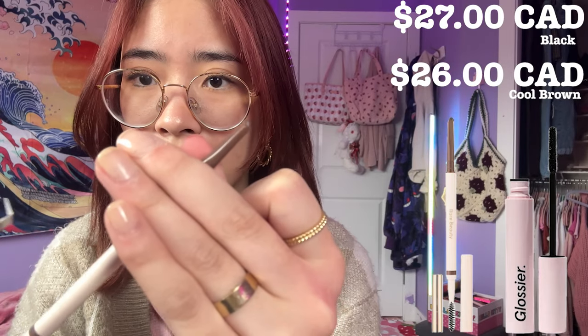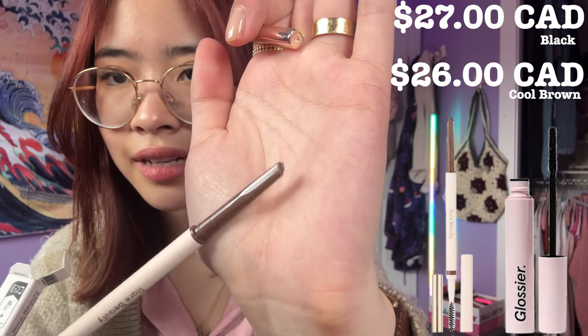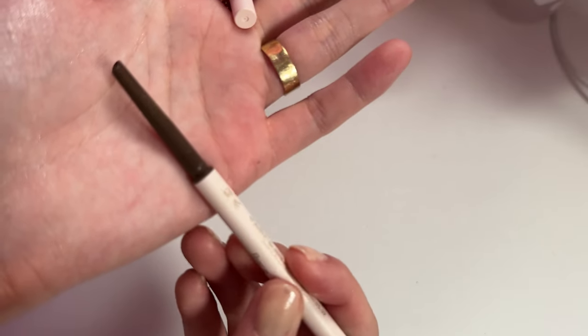And then the Rare Beauty, I really enjoy this eyebrow pencil as well. I think the applicator is really good. It comes with a spoolie on one side and the applicator on the other side. Let me twist that up. It's a really tiny little slanted thing. I think it applies really well and it stays really well. So I had to get another one while it was on sale.